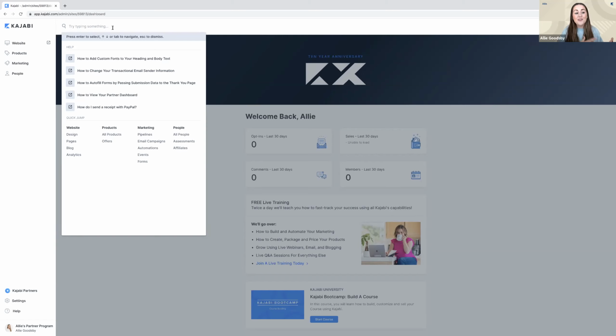So awesome. Now moving over to the next tab is our marketing tab. This is where we're going to spend the bulk of our time today. But for now, I'll just highlight. We have pipelines, which, as Andrea was explaining before, is Kajabi's version of a marketing and sales funnel. So it's a way that you get your customer from A to B, and B being the offer checkout.